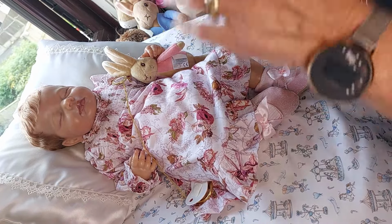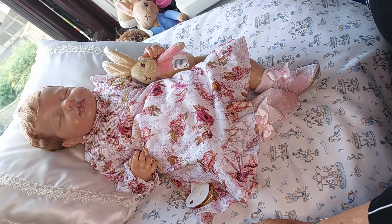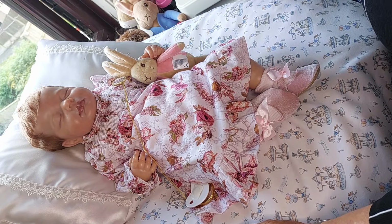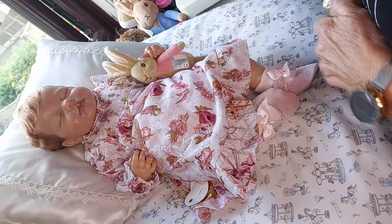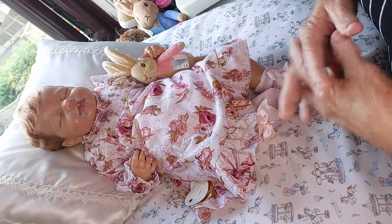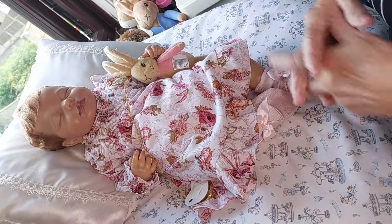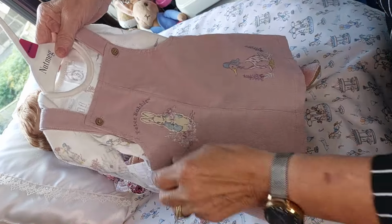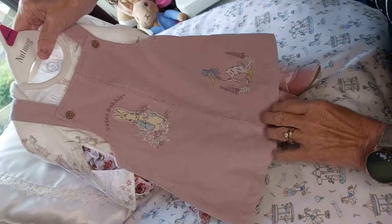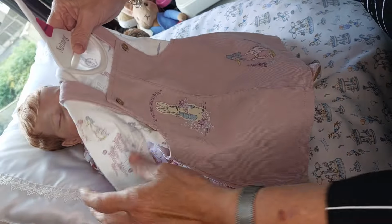Right, so we're going to carry on with Suzanne's theme this week, which is birds. Any kind of birds. Household birds, tropical birds, wild birds, anything. So for little Emily, we're going to put this on her. It's a little Peter Rabbit outfit, but it's got Jemima Puddle-Duck. So that's a duck and that's a bird.